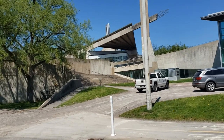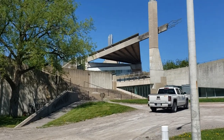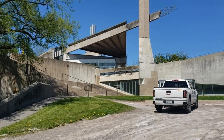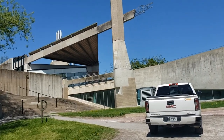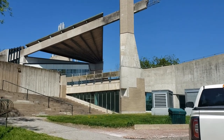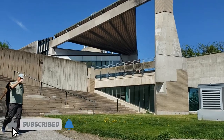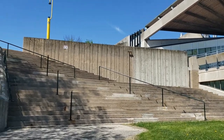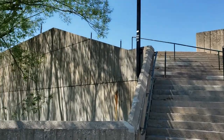So Trent currently has over 12,000 students and over 54,000 alumni worldwide. As I've mentioned before, the school was established in 1964, and it has over 100 programs across the two campuses. One campus is in Peterborough, the location that I'm currently at, which is about 90 minutes away from downtown Toronto. Another location is in Oshawa, the Durham campus, which is about 40 minutes away from downtown Toronto.